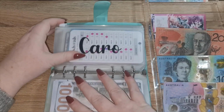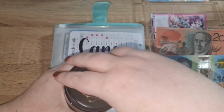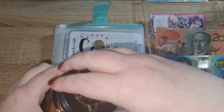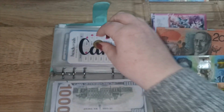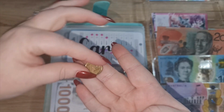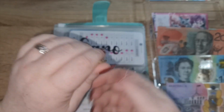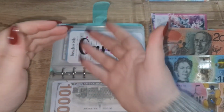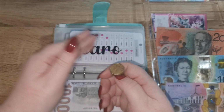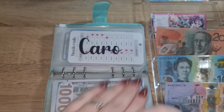Really proud. Okay, Caro Cash, heads or tails. So we need to get a coin. This is my coin jar. Got $2 today. So this is a $2 coin, and then a coin on the back. I'm gonna flip that again. Okay, and we've got heads today.